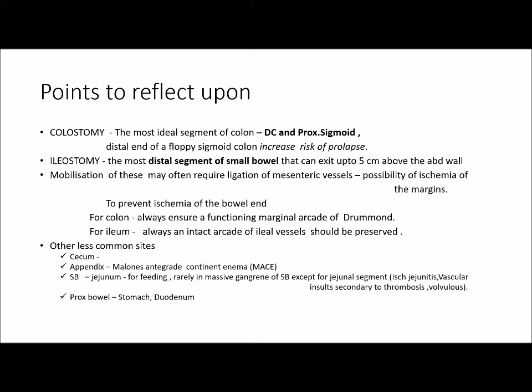Transverse is very commonly done, but it should not be done, basically because of a number of problems with the transverse colostomy. But we still see that's the most commonly done colostomy, right? So the preference should be given to the descending or the proximal sigmoid, right?